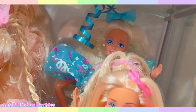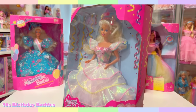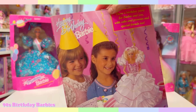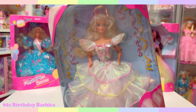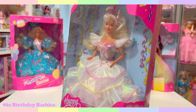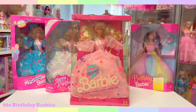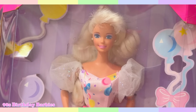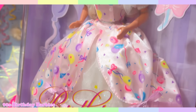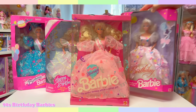And not only these girls are fantastic, but also later on in the Y2K era. As you can see, they used a lot of color, a lot of pastel colors. And it went from iridescent crystal vibes up until rainbow dress vibes. They used all of the themes they could think of, like balloons and soft makeup. And do I need to say more about 90s birthday Barbies?